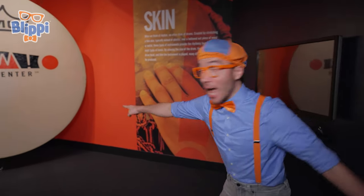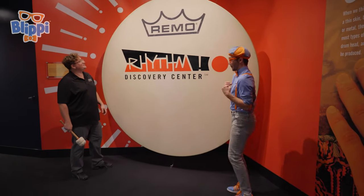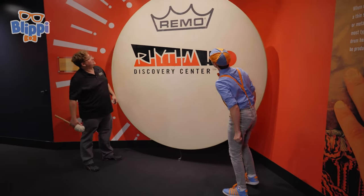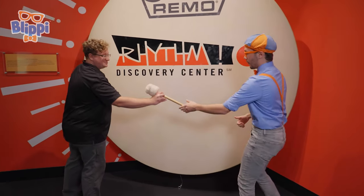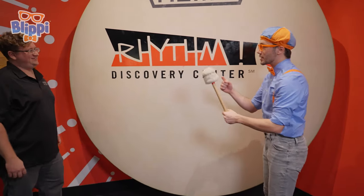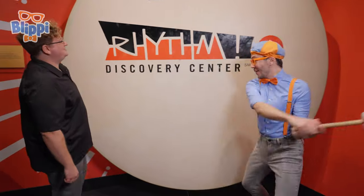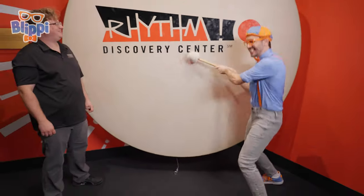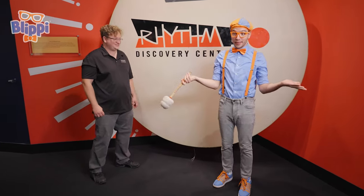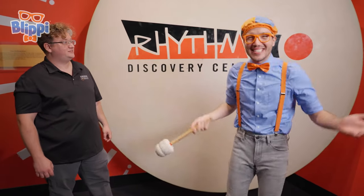Wow. Whoa, look at it. This looks like a really, really big drum. What is this one called? It's called a gong drum. A gong drum? Whoa. Do I use this mallet to play the gong drum? You do. Okay, here we go. Whoa. It's really fun playing a gong because a really big gong drum makes a really big sound.